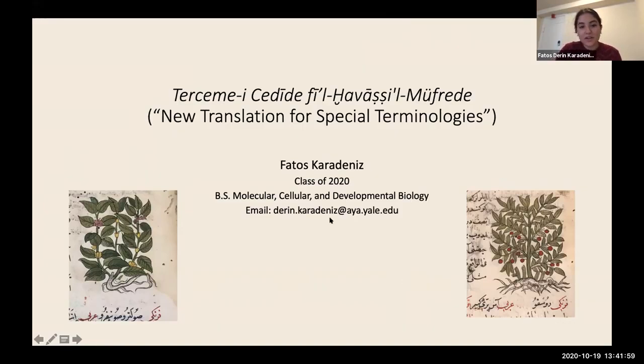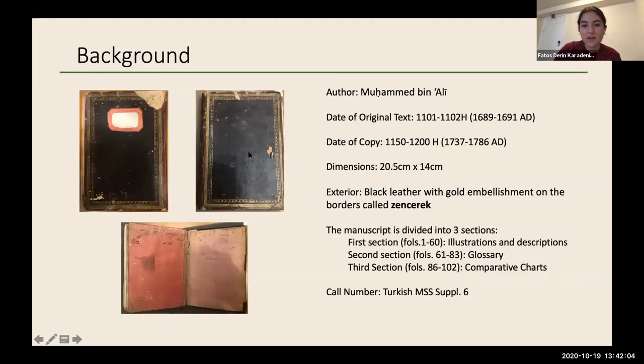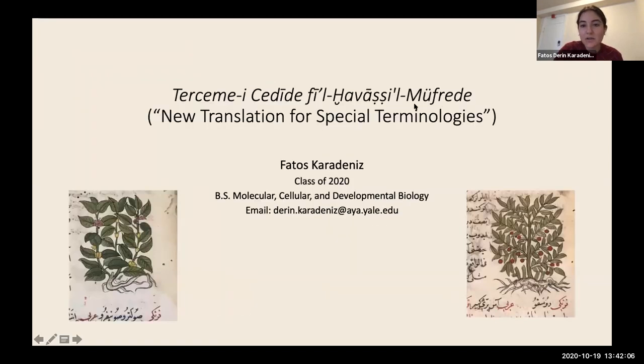Yeah, so the manuscript that I chose was called Terceme-i fī'l-ḥavāṣṣi'l-müfrede, and that essentially translates to New Translation for Special Terminologies. And just a quick background on this manuscript, it details various herbal and plant-based remedies that can be used to treat a very wide variety of symptoms. And these are some illustrations from the manuscript itself.